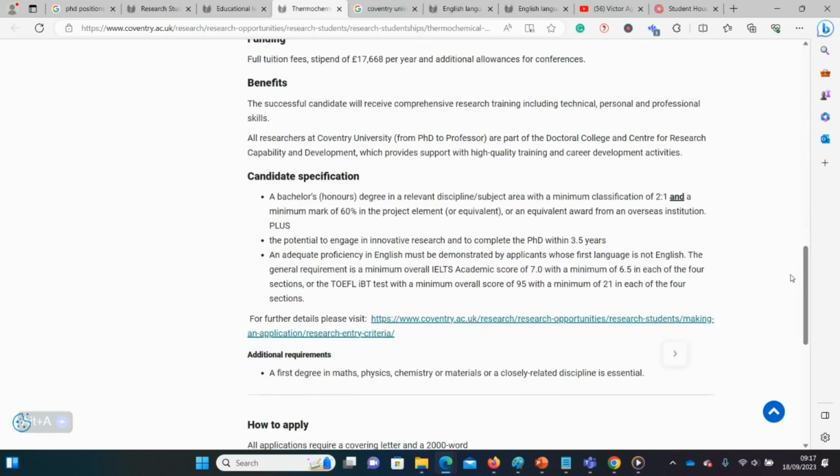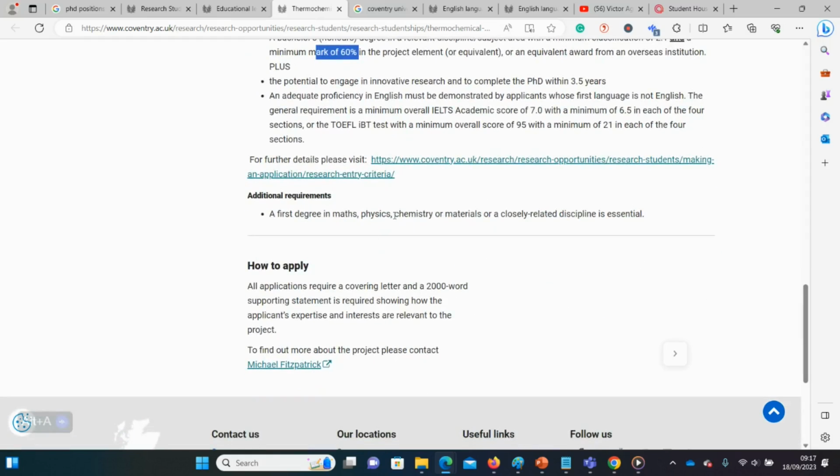You can also check the application's specification requirements. You can see 2-1 here. You do not need a master's, and you get up to 60%. We've talked about the English language test already. And then your degree should be in mathematics, physics, chemistry, and the rest of them. So here you require a 2,000 word supporting statement, not necessarily a research proposal, as compared to what we saw earlier.